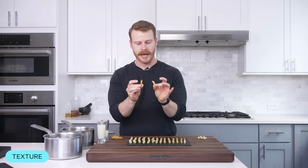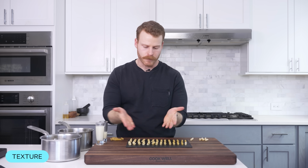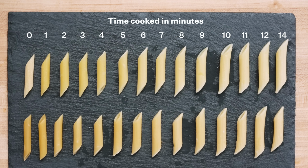And then additionally, I think one thing that you'll find when you are choosing the same shape is that on average, Teflon seems to be just a little bit on the thinner side compared to most bronze die-cut pastas. So what I try to do is find two different pasta varieties as close as possible, but even then, these on average are a little bit bigger, just by a little bit, and that kind of showcases up here. Now, secondly, I think just as important as asking yourself, like, should I buy Teflon versus bronze, is what level of firmness do you actually like?